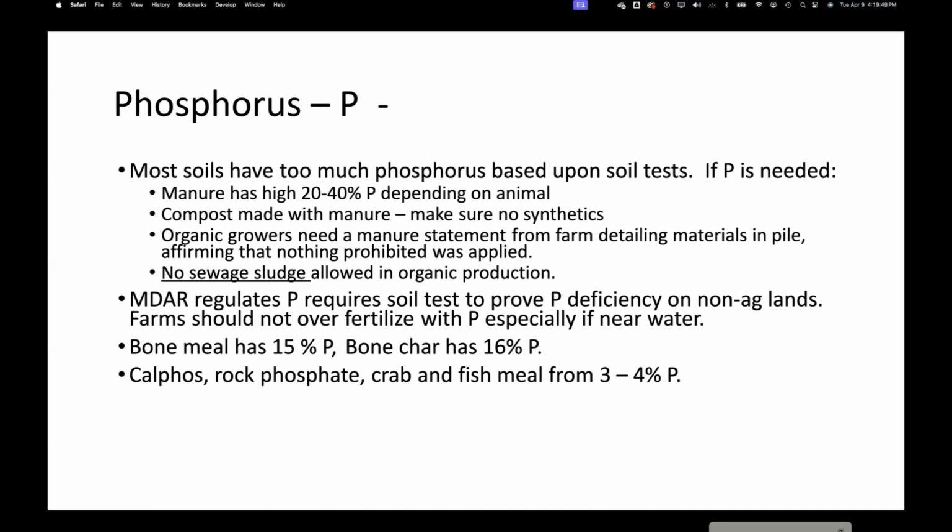You can use compost that is not made with manure, in which case it would have little or no phosphorus, and still give you the biological activity that you're looking for, and the weed control that you're looking for. So that's why the soil test is so important for you to see exactly where your phosphorus levels are.